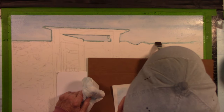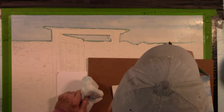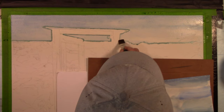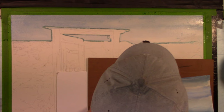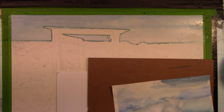And it is good paper, and I do trust it, but it wasn't reacting at first like I thought it should. And then I thought, oh, how did I store it? I don't know. I may have somehow upset it, done something to the sizing on the paper, but it came around after the water penetrated and everything started to work.